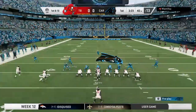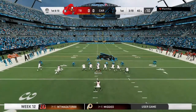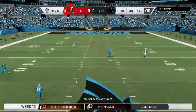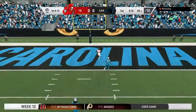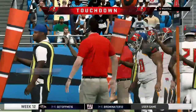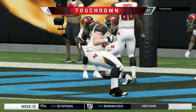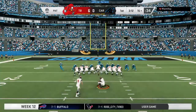A couple of first downs have them to the 40 now on 1st and 10. Play action now. Mariota. He's going to wind up and air it out. And this is caught at the 20. Touchdown, Tampa Bay. Chris Godwin with touchdown number 8 on the year. And they are able to strike first here on their opening drive.